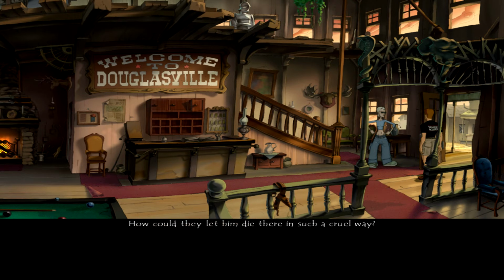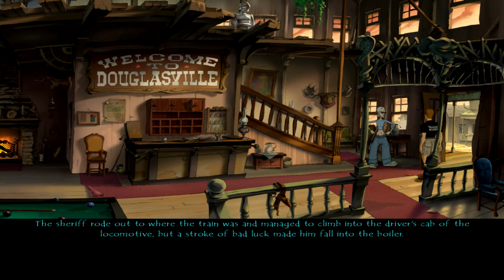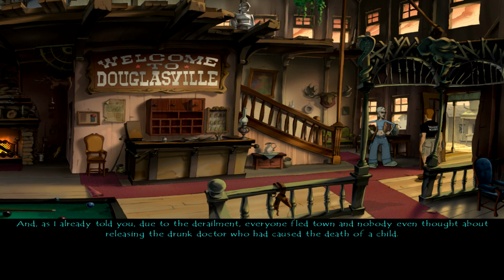How could they let him die there in such a cruel way? The sheriff had a key to the cell, and he also died the day the train derailed. Legend has it, someone warned everyone that the train was speeding toward the town out of control with nobody at the helm. The sheriff rode out to where the train was and managed to climb into the driver's cab of the locomotive, but a stroke of bad luck made him fall into the boiler. The guy was burned up alive and failed to stop the train. And as I already told you, due to the derailment, everyone fled town, and nobody even thought about releasing the drunk doctor who had caused the death of a child.